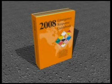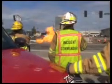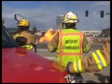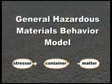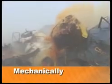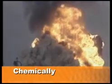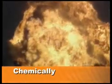Before we discuss how the ERG is organized, let's give some context to the use of the ERG. Let's talk about some real possibilities that exist for you when approaching an unknown hazardous materials scene. In Ludwig Benner's General Hazardous Materials Behavior Model, a container of material is stressed in three ways: thermally, mechanically, or chemically. When stressed, it most likely will breach and release its contents, engulfing anything in its pathway.